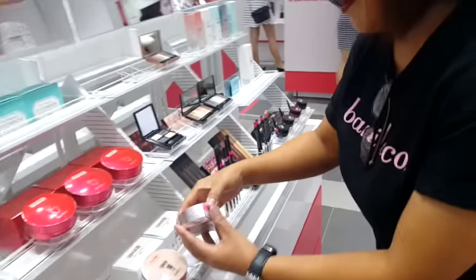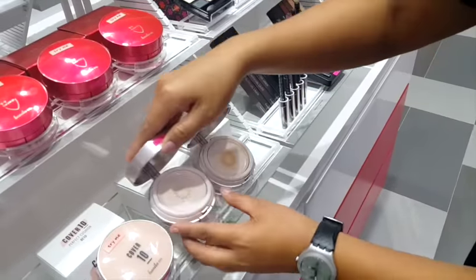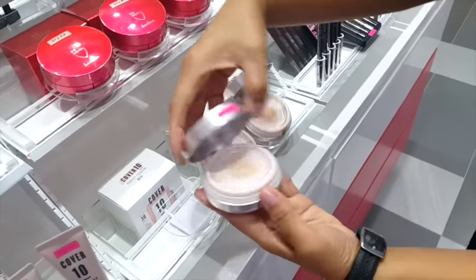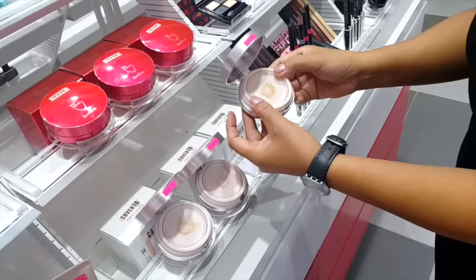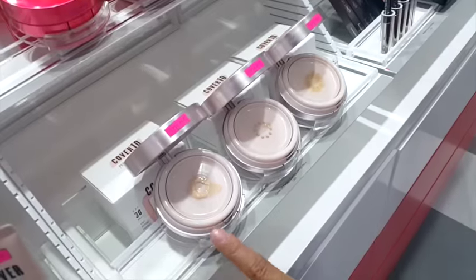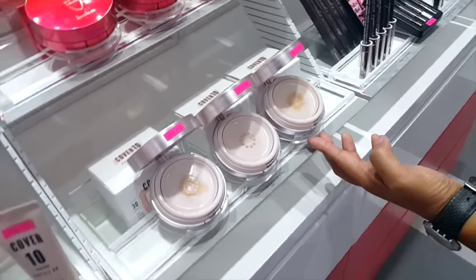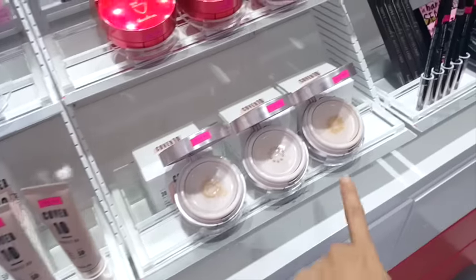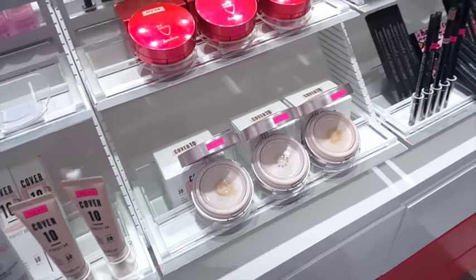Pwedeng pa-open. Oh, okay. So, ginaganon siya, hindi siya yung typical na ino-open na ganon. Tapos yung ilang shades? We have three shades. Light beige, pink beige, and warm beige. Maganda yung combination ng mga colors niya.